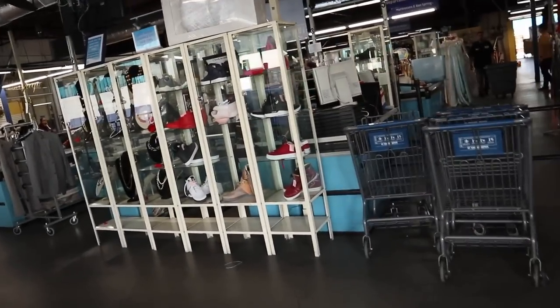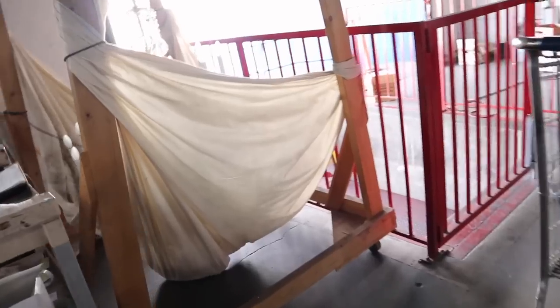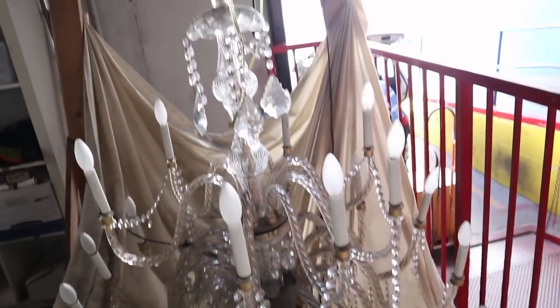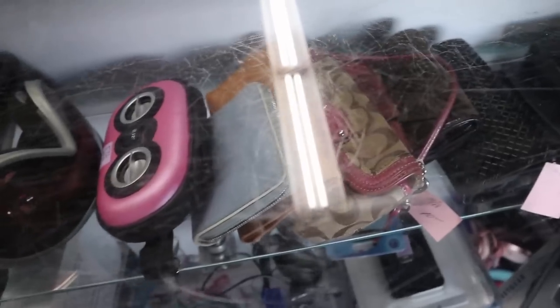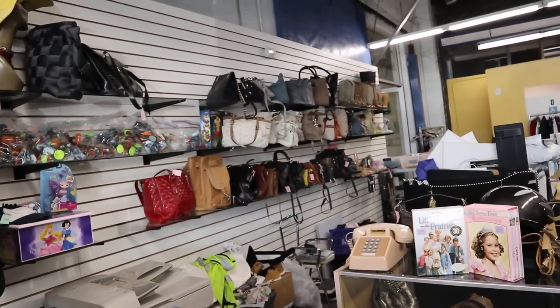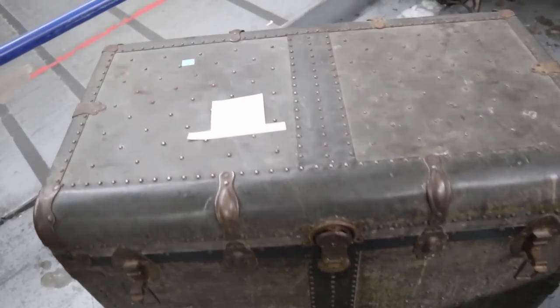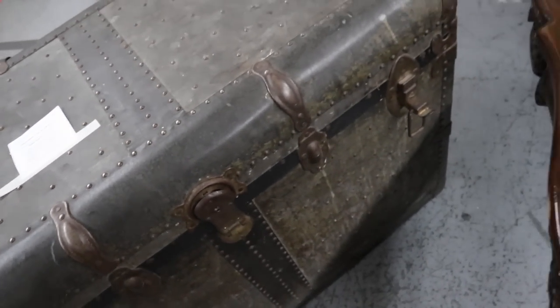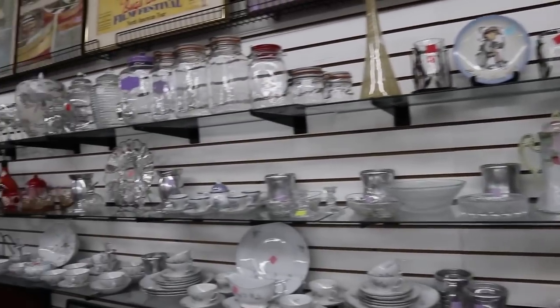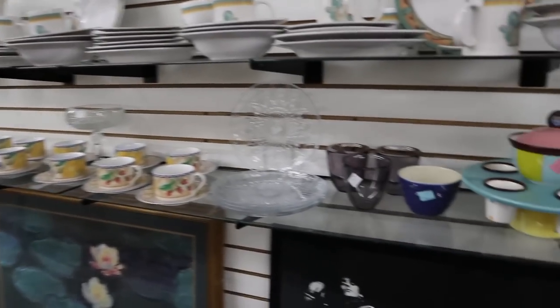I haven't been here in a hot second, so I'm really excited to see what they have. Shoes. Oh, this chandelier. Whoa. We got some wallets in here today. I wonder what handbags we have. Anything good? You guys, check out how cool this vintage trunk is. Oh my gosh, it's awesome. Let's see what other goodies they have here today. They have a ton of furniture. These are all new furniture pieces that they have here.